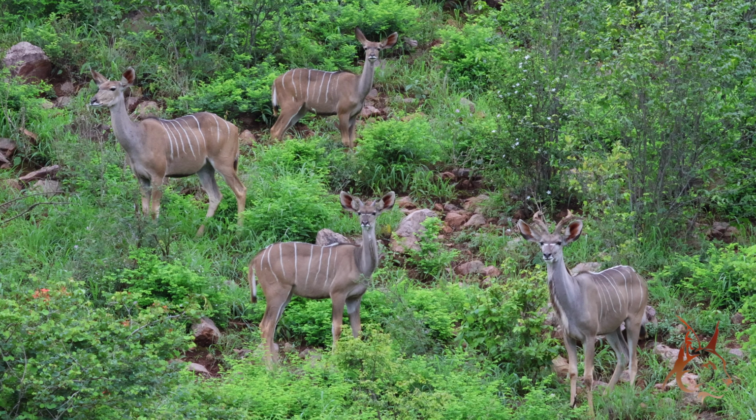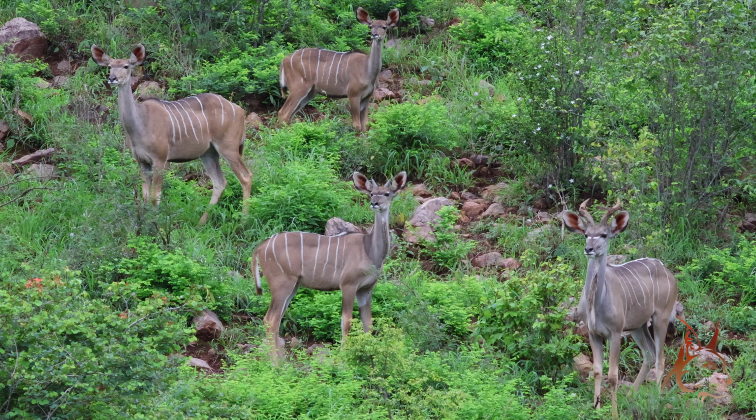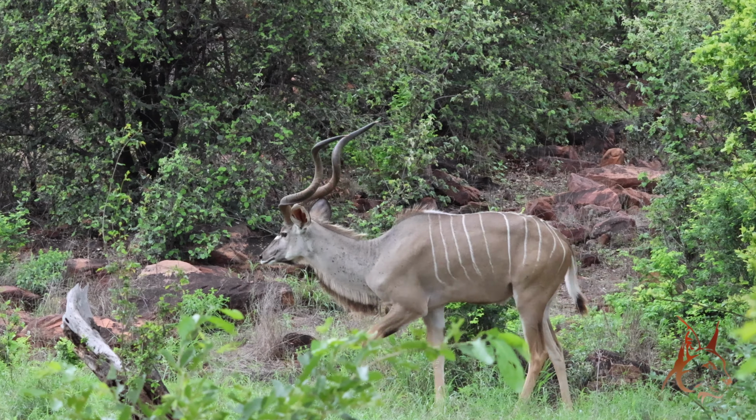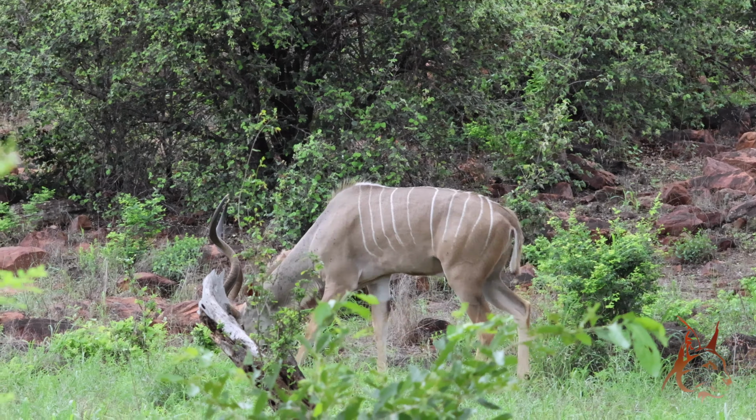So we just went out for a sunset drive. We just found these kudus on Mahonie Loop S99. We set up camp and then after that we went out. We stopped for anything interesting we came across, and we spent some time observing this monitor lizard.